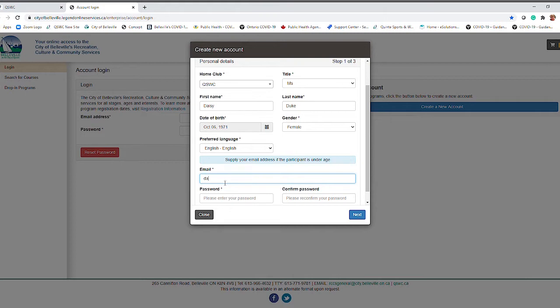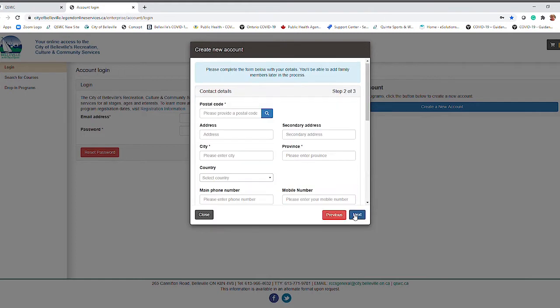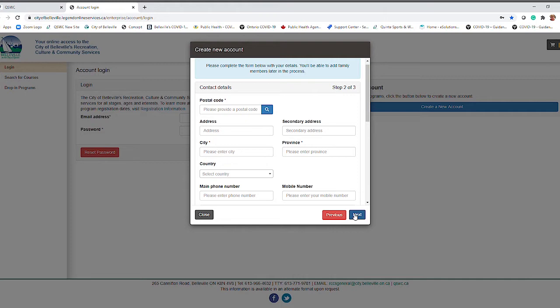So we are going to put, and then you're going to set up your own password. So just put something that you're familiar with. And then you're going to go down and press next. If there were any issues with it, it wouldn't allow you to go to the next step. So if you were missing a field, or if something was put in incorrectly, it would highlight in red for you. I'll show you on this next screen what would happen if that happens.